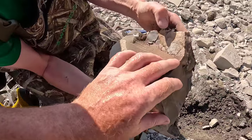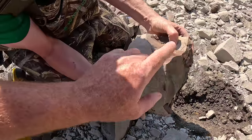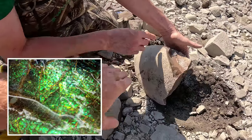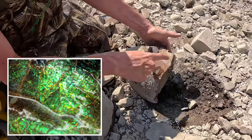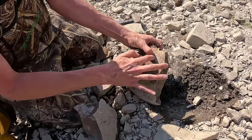Yep. I can tell you that that is non-weather exposed ammolite, and that'll have nice color, and that'll cut some stones. So underneath the white we see now, we'd sand the white away, and you'd get great color. Yeah, that'll produce one, two, probably three good stones. That little piece is probably worth about $200.